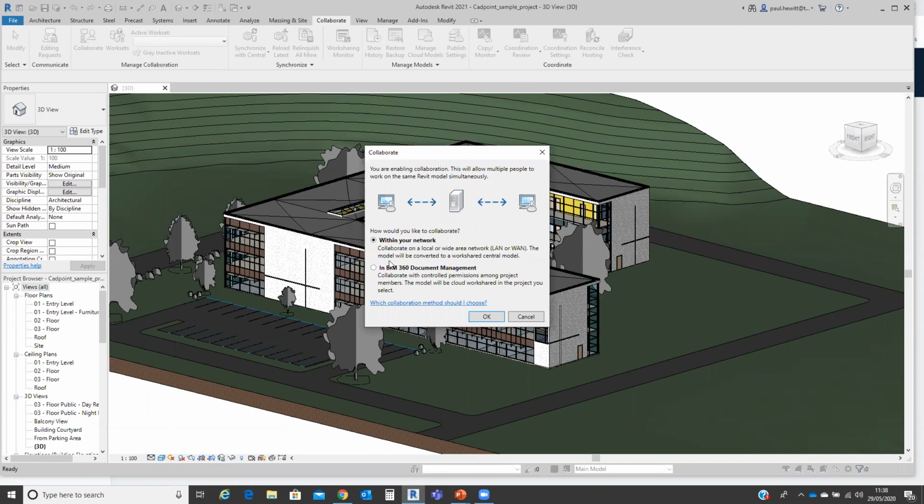Now, I don't want to create it for a central file because there's people externally that want to actually gain access to this, other people that might want to work within that model. And one of the problems that we used to have with things like Revit Server was giving access to external people. If you couldn't VPN in or get your IT guys to open a port that sometimes closed, that caused us a whole load of problems. So in this case, we're going to use BIM 360 document management.